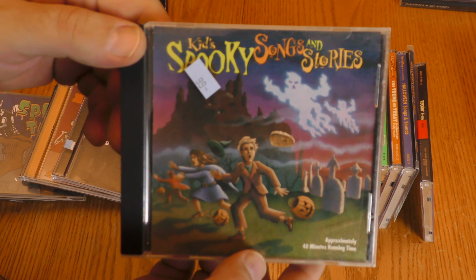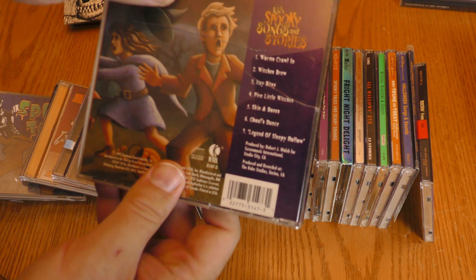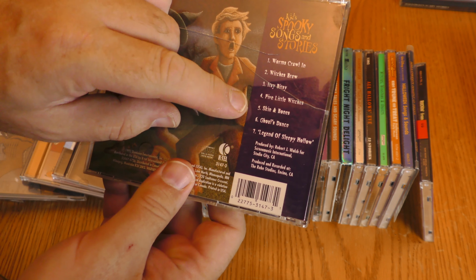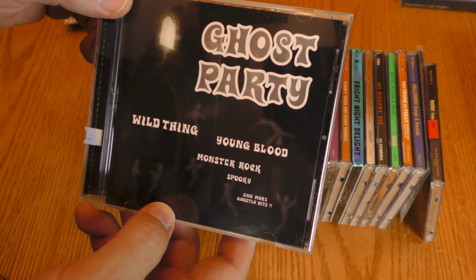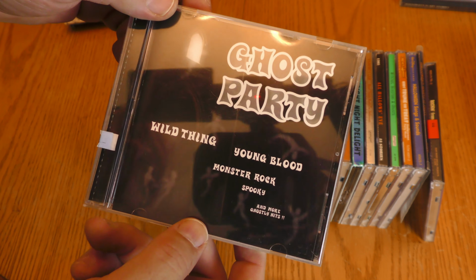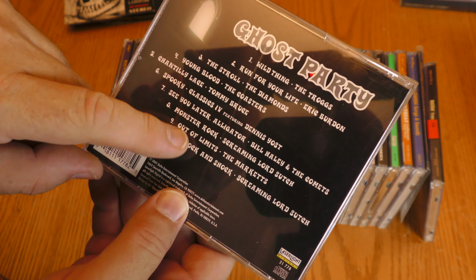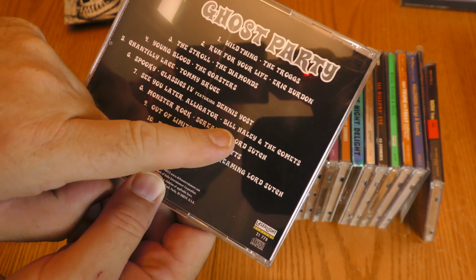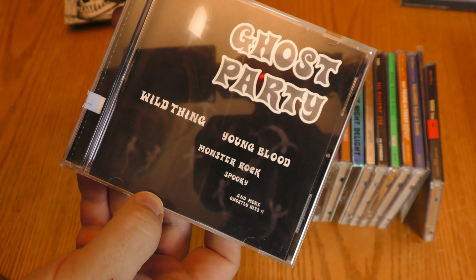I wasn't sure how to label this one because it's songs and stories, but it starts with a few songs and then goes into a story. A lot of these CDs are just cover versions of songs. Wait, Wild Thing, the Troggs? This one's original artist. Bill Haley and the Comets. So this has original artists on Ghost Party.